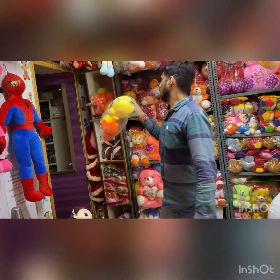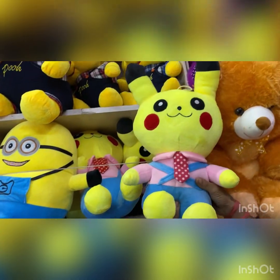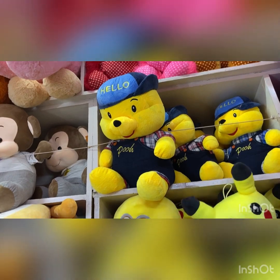And after that, we have characters like Pikachu, Minion, Pooh, Winnie the Pooh.